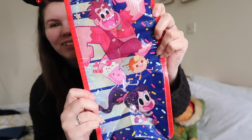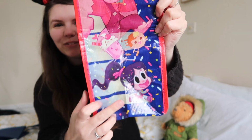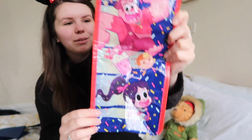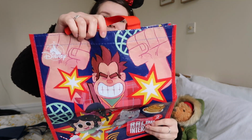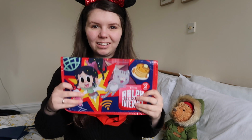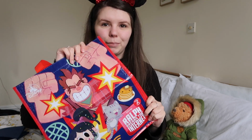But the side is pretty cool as well. Oh yeah, pancakes on milkshake. Oh, it's so funny. But Vanellope's really cool in the way that she's been animated, and Ralph is pretty awesome as well. Like, he's gonna wreck it. And yeah, this is just a nice one. It's quite unique in the way that it has been animated.